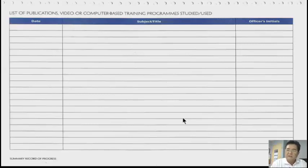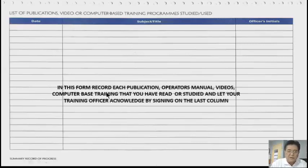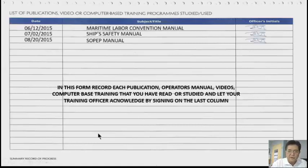It's like a SOLAS safety manual that you read on board. For example, in this form, record each publication, operator's manual, videos, and computer-based training that you have read or studied, and let your training officer acknowledge it by signing on the last column. Sorry for the spelling.